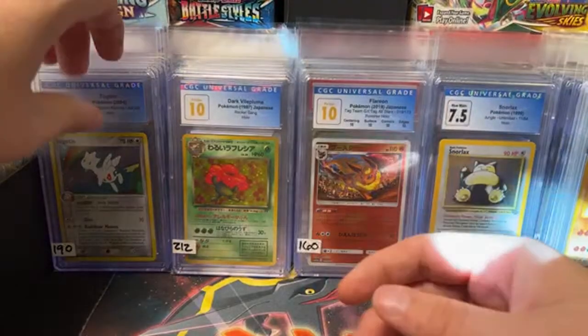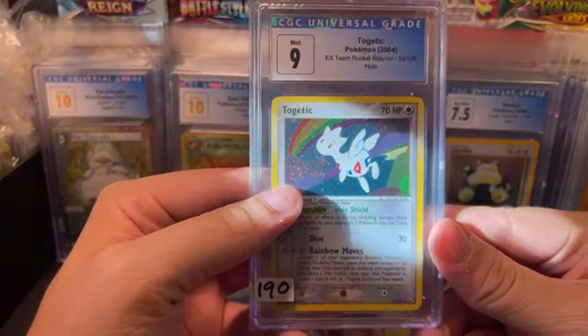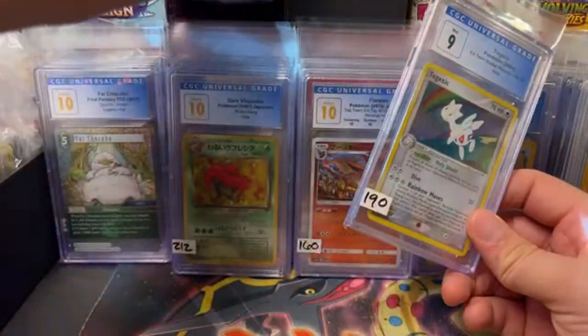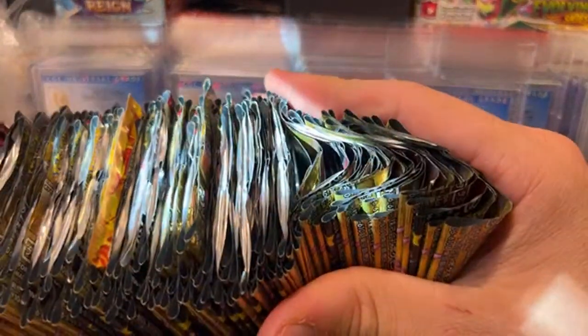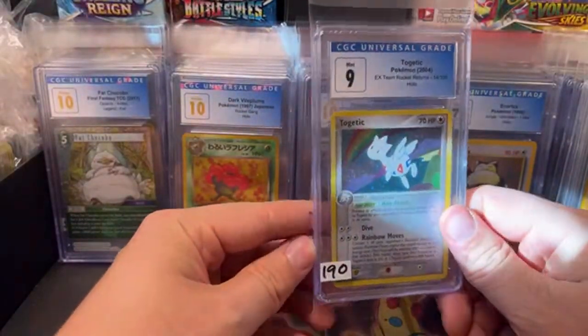So let's get an example out. Here's a $190 Togetic with a big, beautiful swirl, and you're scared that this is going to be sold off my table soon. It will, because I need to refill my live customs, which I fill constantly. Let's see how many new ones I need filled. I need to refill this many. When I go to refill the live customs, I'm just pulling cards off the table. So everything's gone in a week.